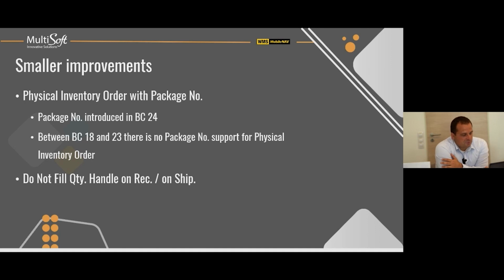Now Microsoft, in BC 2024, has extended that with the package number, so now it works. So from that point on, there is no need for this particular extension, but we will handle that in our product. But if you are on a lower version like BC 23 or something lower, then you can still use the package number in the physical inventory order. And the second thing I've already showed you: we can define defaults for the quantity to handle on the receiving and shipping process. This is quite a good help if you are using the warehouse in Business Central.